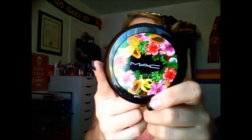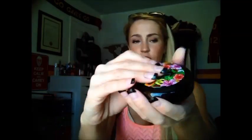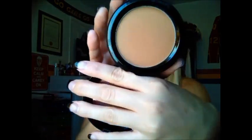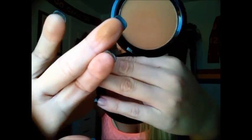So all of the compacts look like this. They are black. They have that same design on the front. Obviously, there's going to be your mirror in all of them. So this is Refined Golden, and it is a bronze, but it has some glitter in it. Now, normally with bronzers, I am not really into having any glitter or shine in them, but I couldn't resist this one, and honestly the glitter is not too overwhelming. So that is that right there.